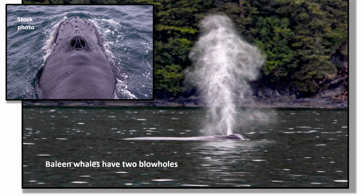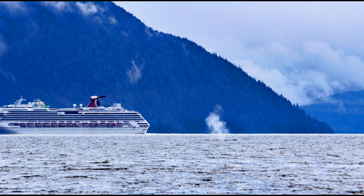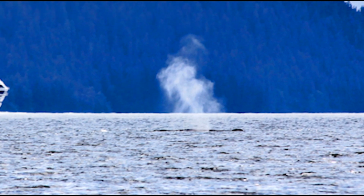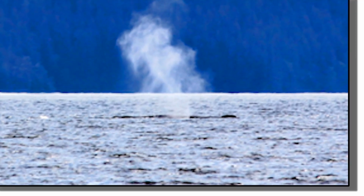They can hold their breath for up to 30 minutes, so when they exhale, it's very forceful. It can send a plume of mist and spray up 30 feet high into the air, which in a way is good for us. Then we can see in the distance the plume as compared to the actual whale itself, which is just a low black outline on the surface of the water.